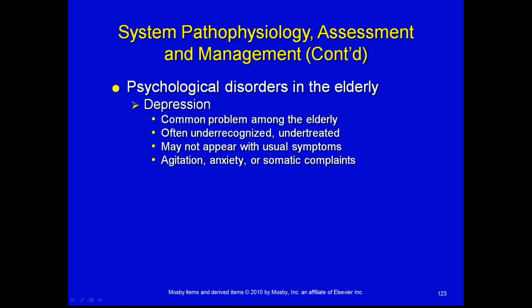Some psychological disorders in the elderly patient. Depression is common, very common, especially as they get older. Oftentimes it is unrecognized. It goes untreated in the elder patient. It may not appear with the usual symptoms. They may just have some very vague complaints, or they may be agitated or extremely anxious.